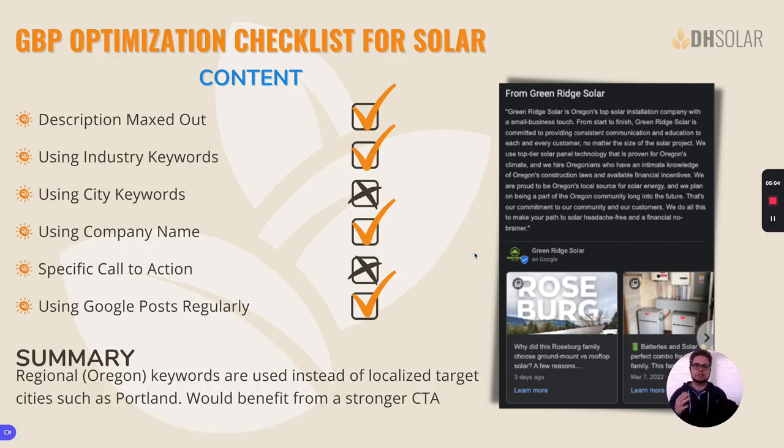Next, we're looking at the content in the overall written words that are used in conjunction with this Google business listing. What we see here with Greenridge Solar is some solid use of the full space for that description. Also utilizing, as you can see on the right-hand side, consistent Google posts with high quality images. Done a lot of things correct here.